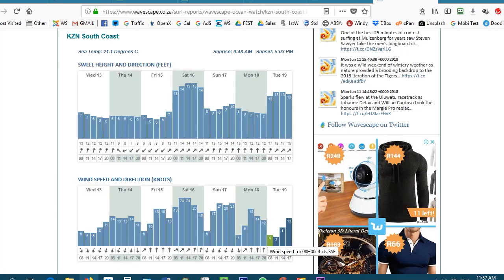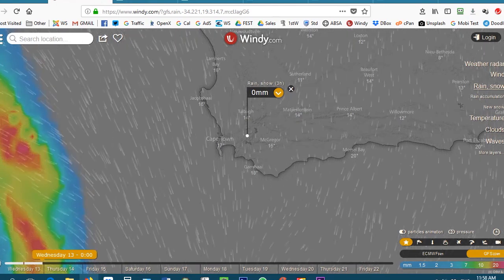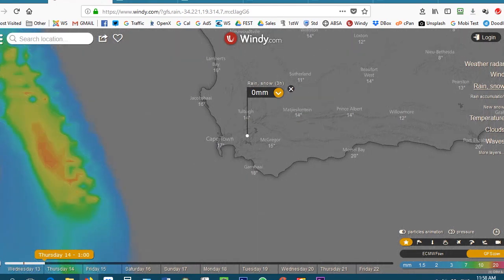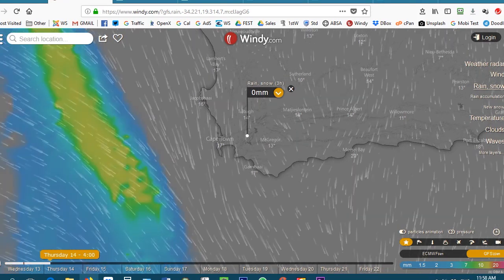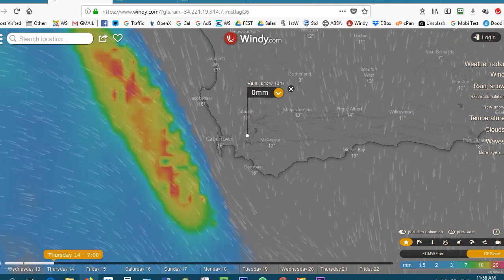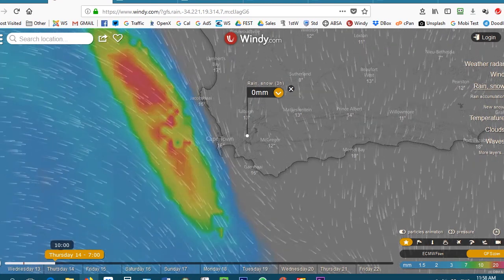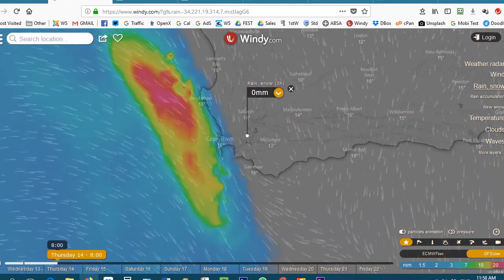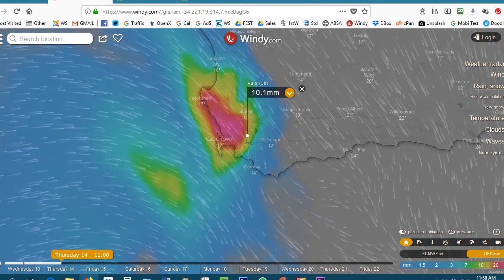And then let's just look at the rain, okay? The rain is a very interesting thing. So here comes the rain on Wednesday, and then by Thursday morning, 2 a.m., 3 a.m., and here comes the rain. Thursday, 6 a.m., 7 a.m., boom, it's starting to rain in Cape Town. And by 11 o'clock, it's smashing through inland, and it's right over the catchment, and it's pouring in the catchment.